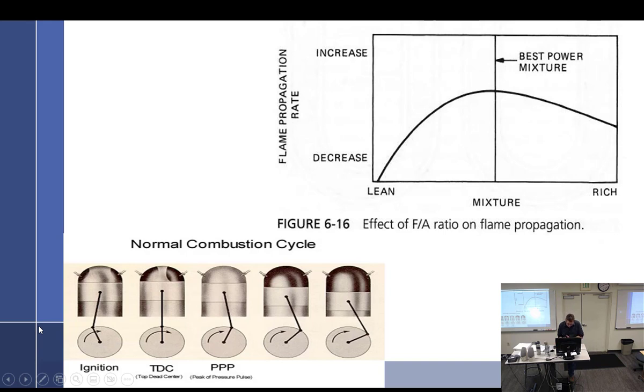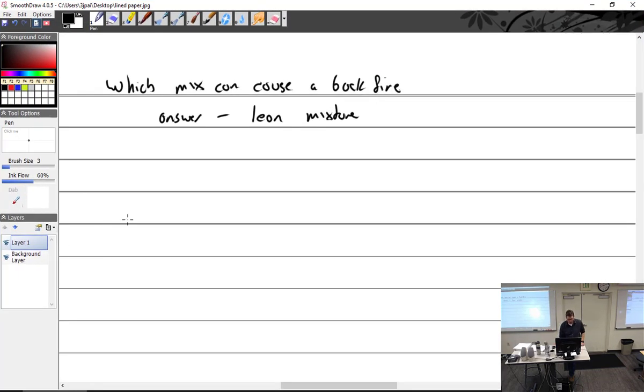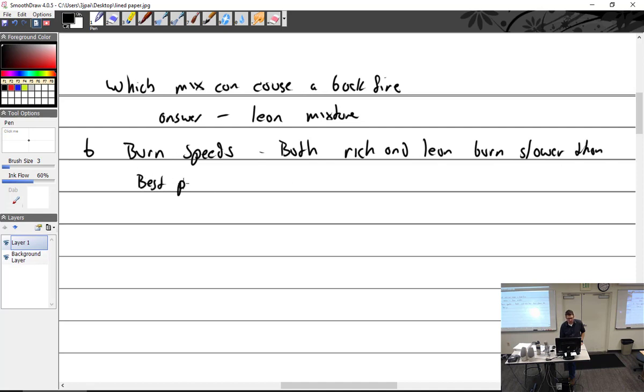Okay, got that. Let me just reiterate this point. Burn speeds: both rich and lean burn slower than best power. But a lean mixture has the ability to burn the slowest.